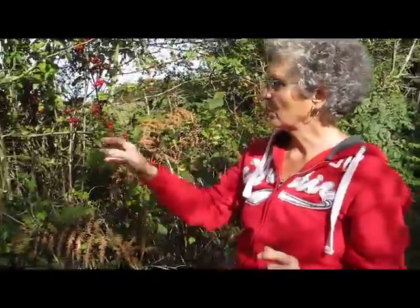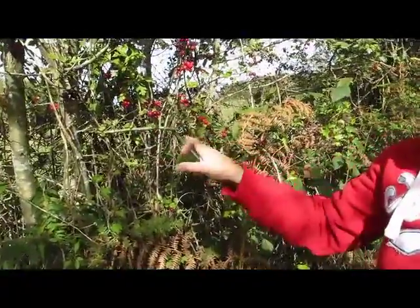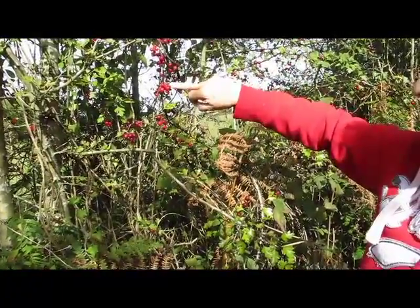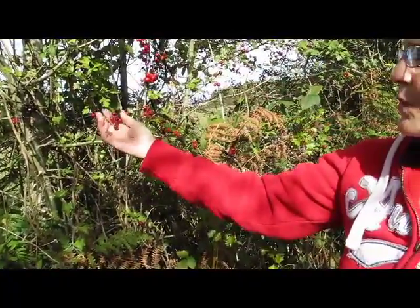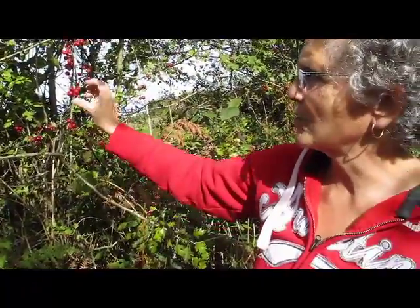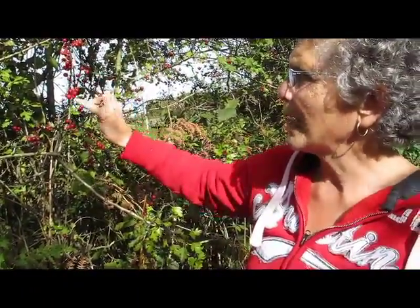Here we've got hawthorn berries, and we've got black bryony berries. And you can imagine how easy it would be if you were picking hawthorn berries to pick a few of those and not take too much notice, and to pick these. Black bryony is a poisonous plant.